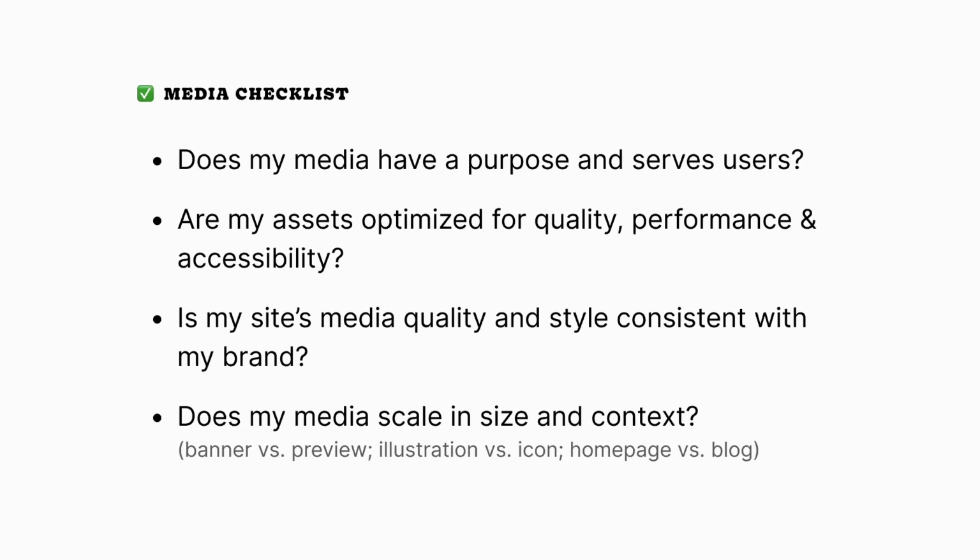And finally, consider a system of media with a number of different circumstances in mind. For instance, you may want a large photo for the top of your homepage, then some custom graphic design for blog posts, then maybe a series of icons to point out your brand's features. They should all be connected by theme and aesthetic and not clash with one another.